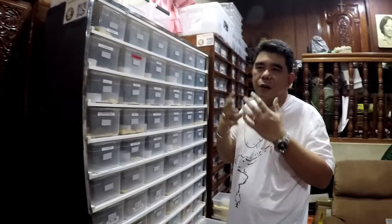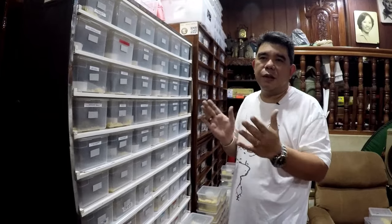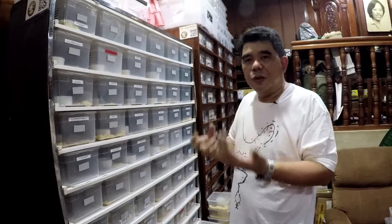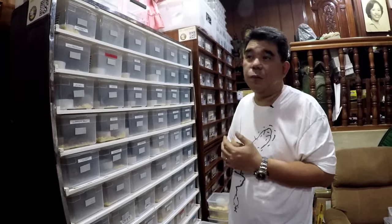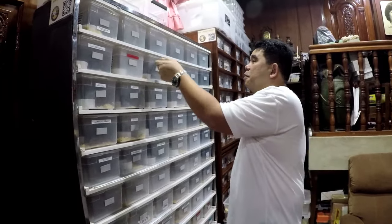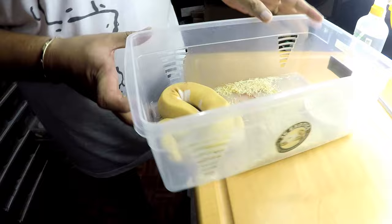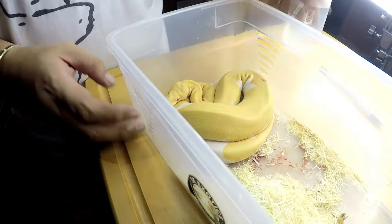Again, like I said, you have a target project for a certain pairing. And in case you get the target project, of course, you're going to hold on to it. So we call it a holdback. One of my prized holdbacks is a double recessive. It's called an albino pied. Oh, it's in shed, but this is an albino pied.